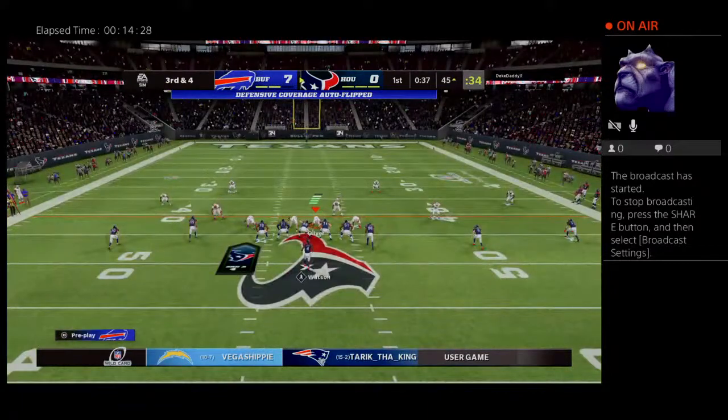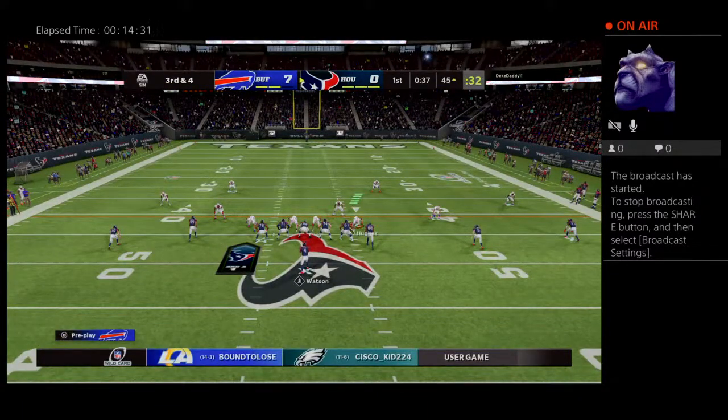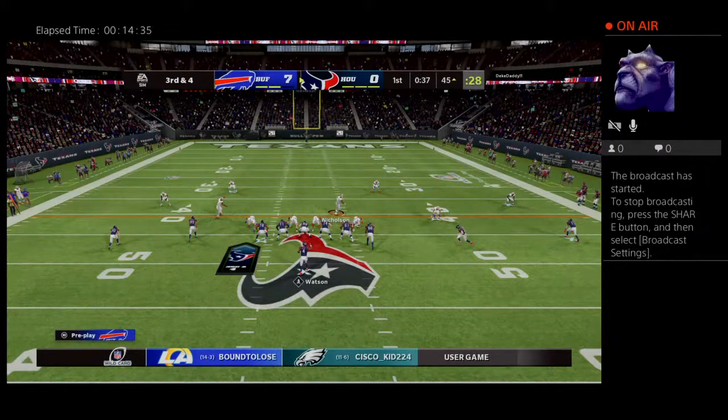Here's the 7th play of this drive. This is 3rd and 4. Give me that ball, defense. Give me that ball. First six.